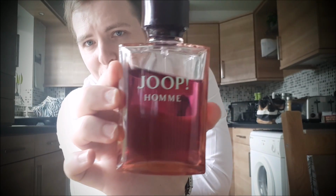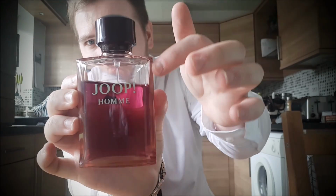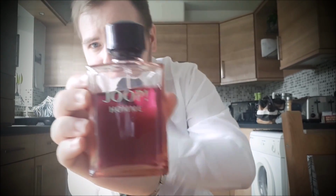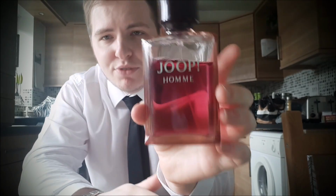So first of all, bottle design. Now here's what the bottle design looks like. It's pretty cool. It's a really thick glass. This is 125 ml. If you hold it quite far away, you get this pink around it. I don't know if you guys can see that, but the edges of the glass are actually pink, and I think it's what makes the juice inside look more pink. I could be wrong, but it's really, really nice.